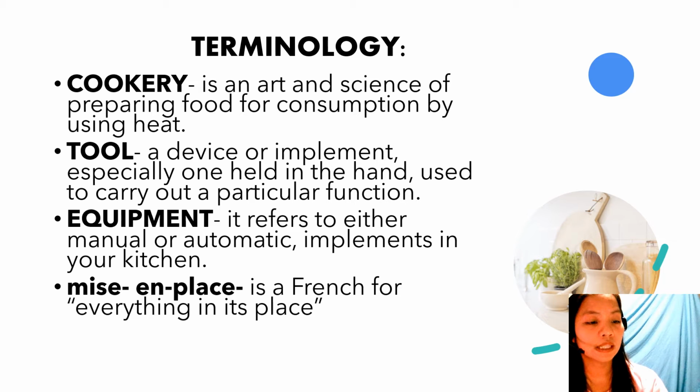Time spent to get the kitchen ready is not a waste of time. Get out the ingredients and the equipment you need. Mise en place is French for everything in its place, which is important. It keeps you on a clear path and takes the stress out of cooking.